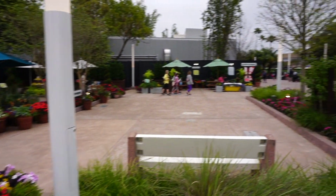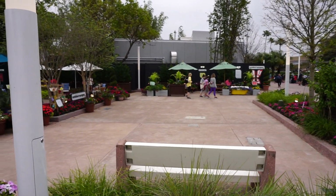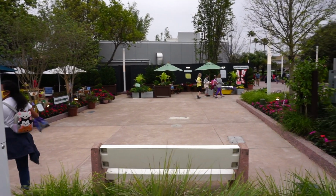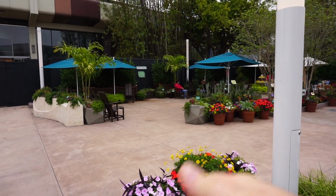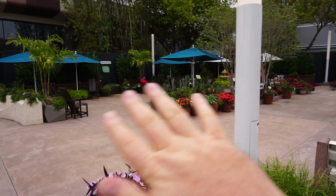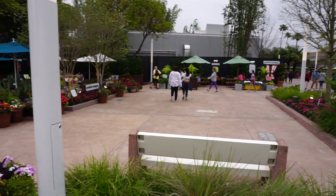They use this for a lot of the festivals, including Flower and Garden. Nice little place to sit. They've got some plants over here. They had booths for the art festival. We were here for the Festival of the Arts. They had all kinds of booths over here with different artists. So they utilize this area a lot more now.